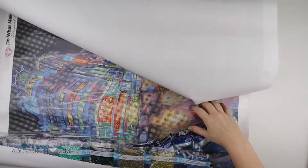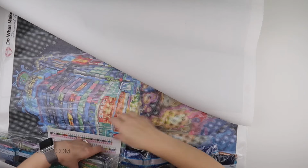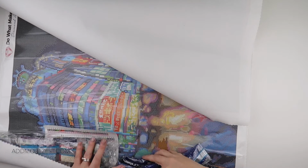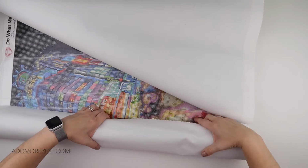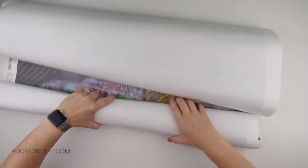I've obviously struggled to get this one all wrapped up, and there's no way it can go back into the original packaging. My point is just to try and get all the diamonds and get it in the box. That's my main thing.